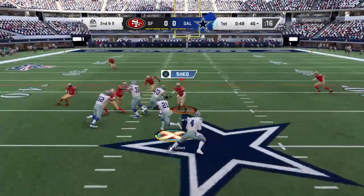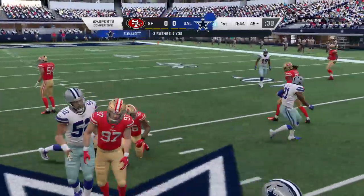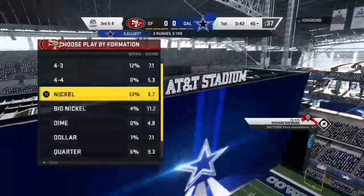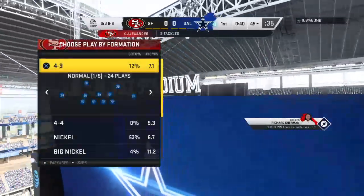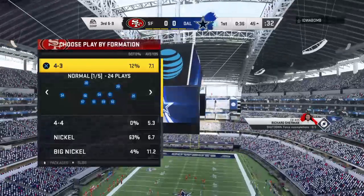On second down, Elliott looking for a seam but finding none. He'll get back to the line of scrimmage, and that's it. Officially no gain on the play, and they're left with a 3rd and 8.